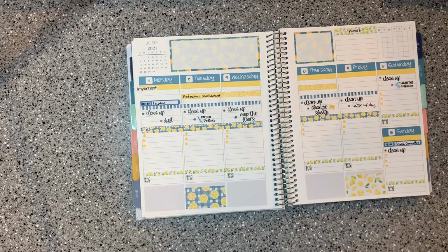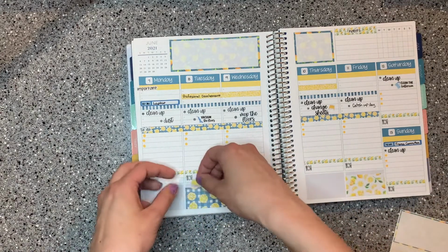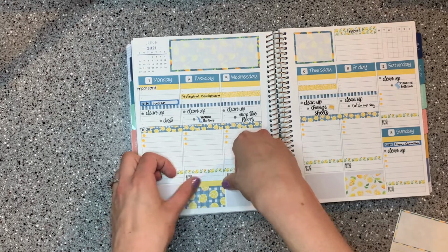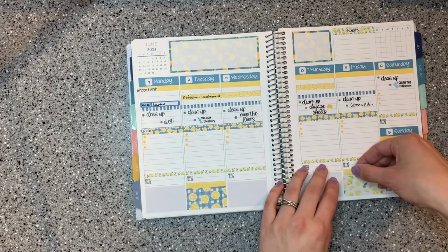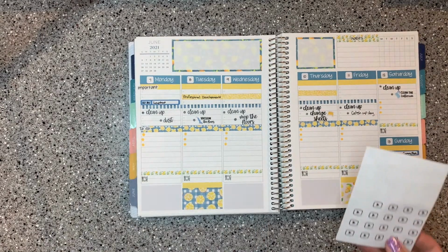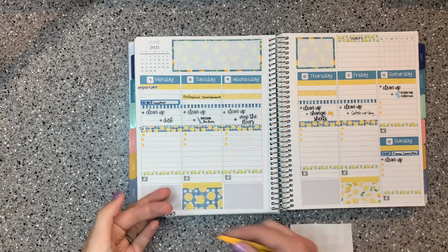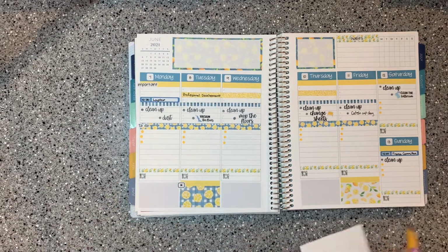So I thought I would use this section down here this time. I could use it for cleaning. I could use it for my meals, but I don't like that I don't have the weekends. And so since I don't have videos that come out on the weekends, I thought maybe it would be a good spot to put my videos. Let me grab my YouTube icons for these 2 days. So that I know that this is for my video.